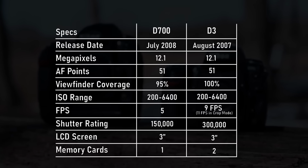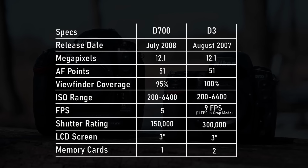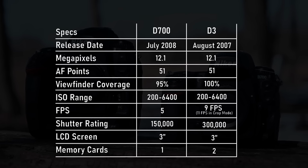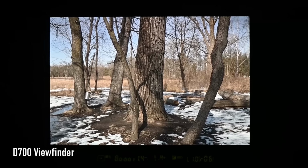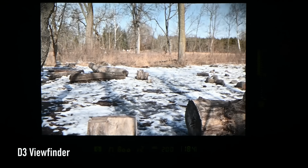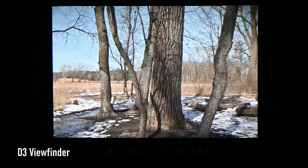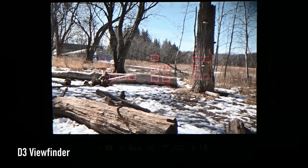For some, that might be a deal breaker, but for me, when I use the D700 and the D3, you could barely tell. For example, this is how the viewfinder looks when you're looking through the D700, and here's how it looks through the D3. If you can tell the difference, let me know, because for me personally, when I'm using both cameras, you can barely tell the difference.